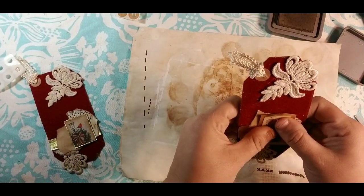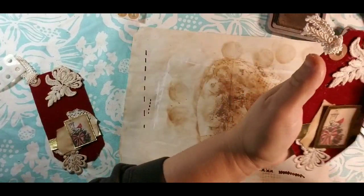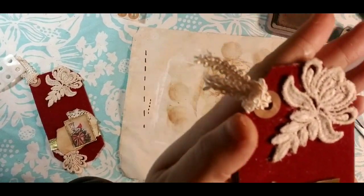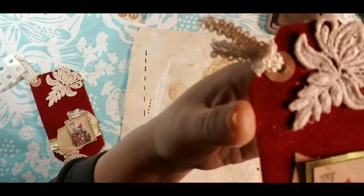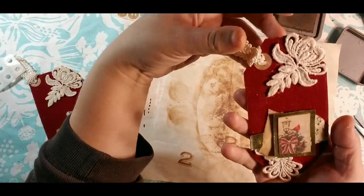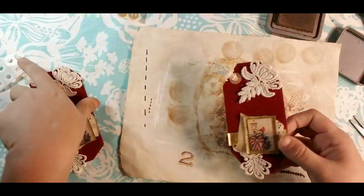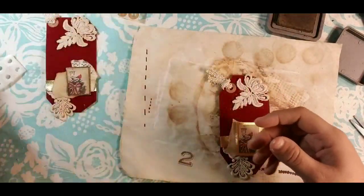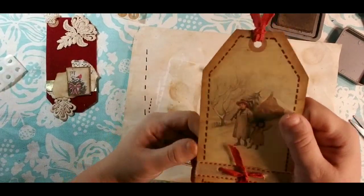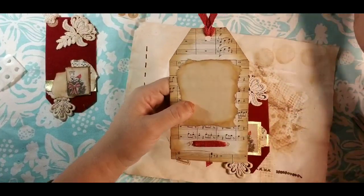And that little gold frame just does, well, I've got to pick all the fibers off. I'll do that when I get the glue off my fingers, but so you guys can see. So you get your little tabby and your little applique. You've got your journaling spot on the back. Oh, wrong one. And you've got your little tag with your girls on it. Flip it over.